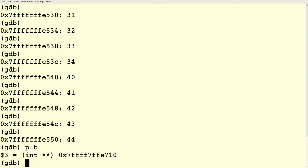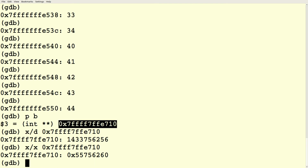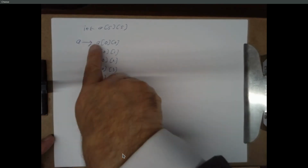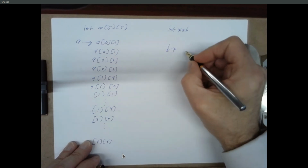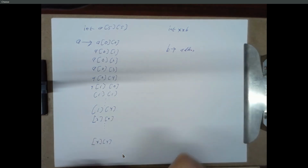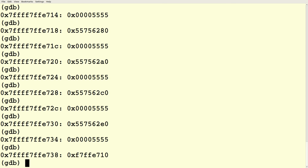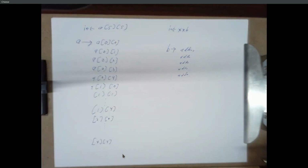Now if I look at B, B is this address. And if I examine that address, I do not find the first element of my array. I find a weird number. If I examine that in hex, what I discover is it's a memory address. So A is actually pointing to the first element of my two-dimensional array, but B is pointing to an address. And the next location in memory is another address, and another address, and another, and some other stuff. So when I say int**, I have a series of addresses sitting at B.